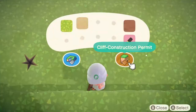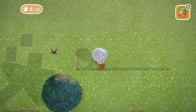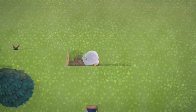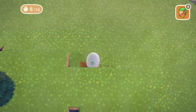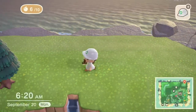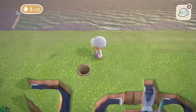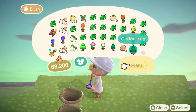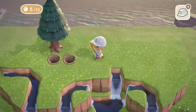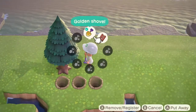I did go ahead and terraform out the land behind this big cliff. I took that out of the video just because it was me doing terraforming, and I don't think anybody wants to watch 3 minutes of just straight terraforming. So anyways, I am back on top of this cliff trying to figure out my tree placements. Like I've mentioned before, I like to have my trees kind of staggered so they're not all in one line. That is just what I'm doing right now.